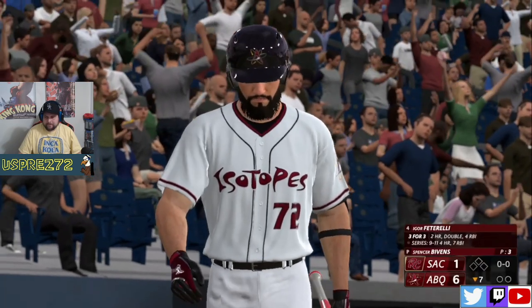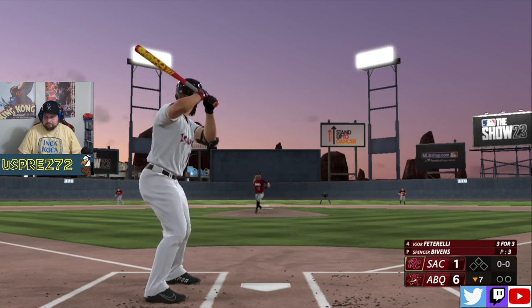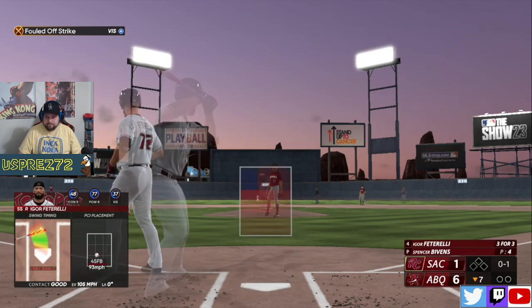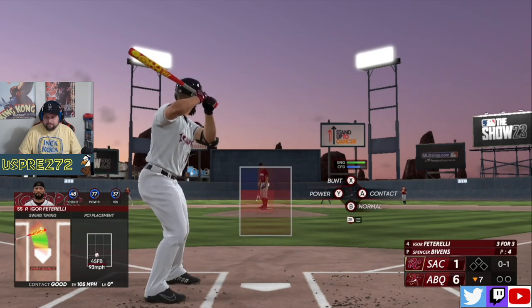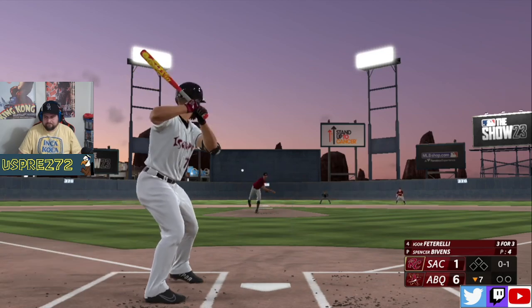Back here at the ballpark, set for the last half of the seventh. The batter will be the shortstop, number 72. The pitch, and the first offering is fouled off. Well, these guys, simply put, are producing a lot of quality swings. They have five extra base hits on the stat sheet so far, and that tells me they're seeing the ball out of the pitcher's hand really well.